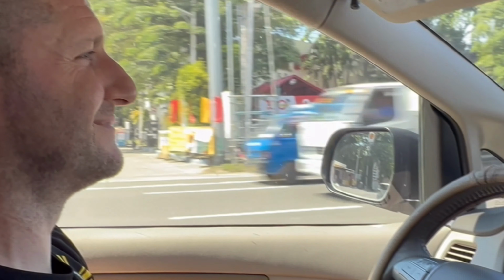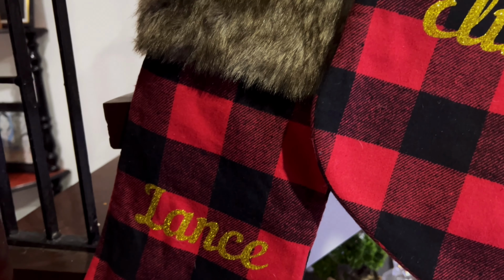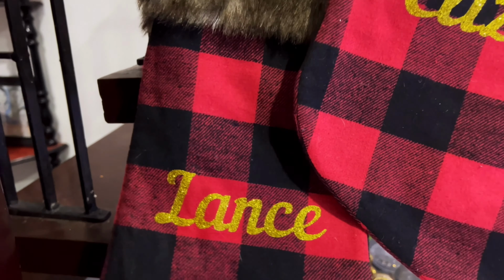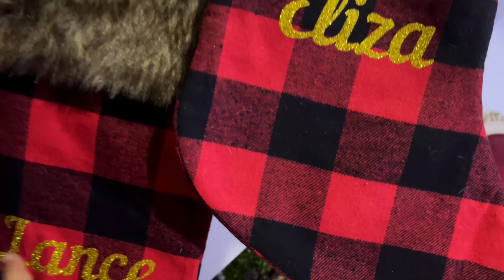So the tree, I think I got this was about 6 or 7 feet, I'm not sure. I got this like a couple of years ago. And this is our socks. I bought these online, the actual socks, but I personalized them. And when Lance and I got married, I was able to order the same exact sock and put his name on it with the exact same vinyl and also the glittery gold vinyl.